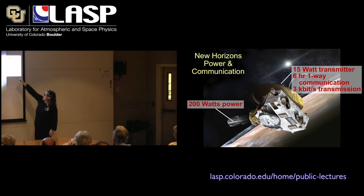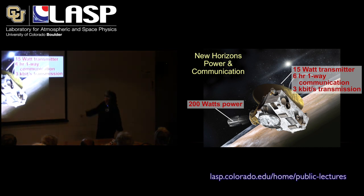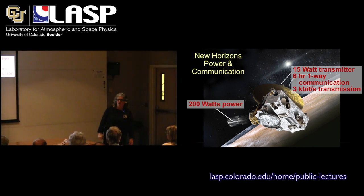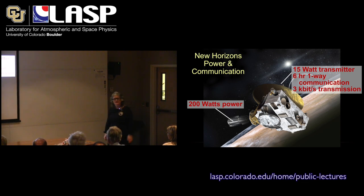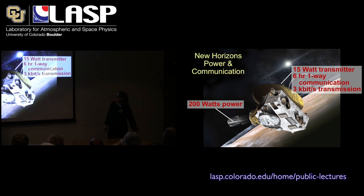It takes six hours each way to communicate with the spacecraft by now, and the transmission rate is about 3 kilobits per second. So the average phone is what? What do you get these days? 50 meg, something like that, megabits per second. Yeah. Okay. So you have to keep this in mind when we talk about this.